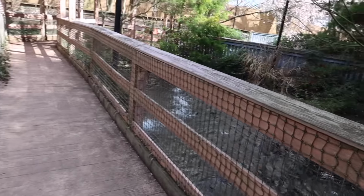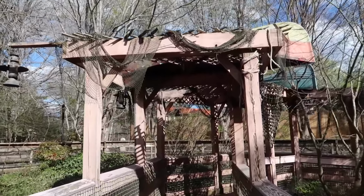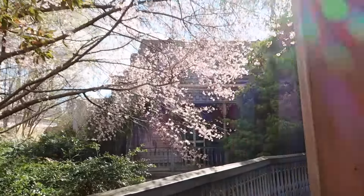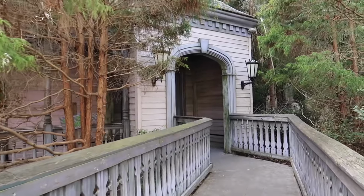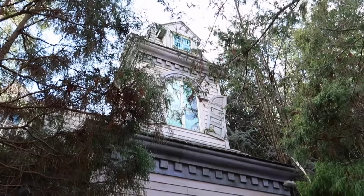Do you, Sam? Look at this. Is this like a haunted house or what? Look at how pretty. This is really, really pretty though. It's like we're going into a creepy mansion. All right, I love this already.